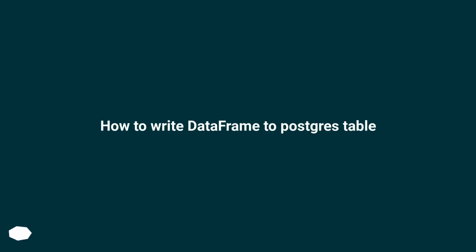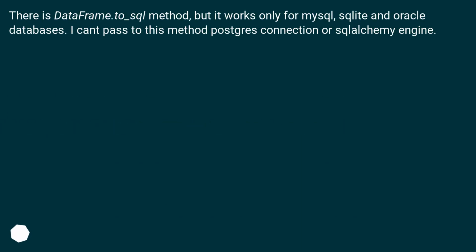How to write a data frame to a Postgres table. There is a DataFrame.to_SQL method, but it works only for MySQL, SQLite and Oracle databases. I can pass to this method a Postgres connection or a sqlalchemy engine.